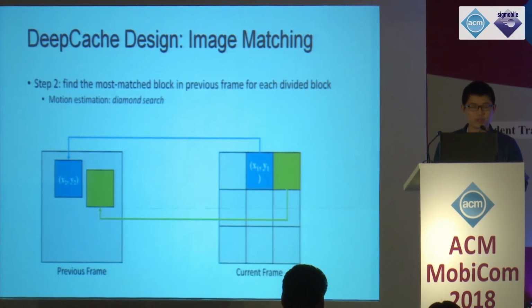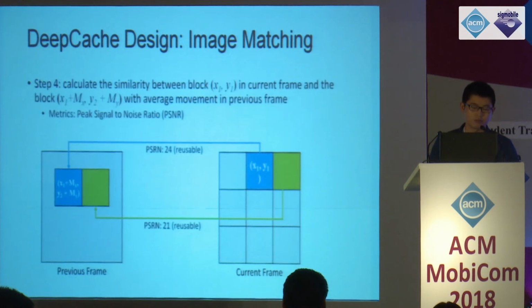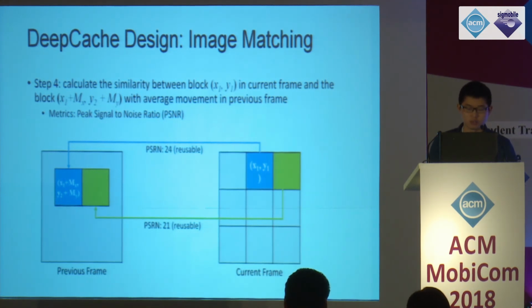Here we empirically choose diamond search as the algorithm to identify the most matched block. Then we calculate the average movement between each block in the current frame and the corresponding most matched block in the previous frame. This average movement can be regarded as the movement of the whole image. We then calculate the similarity between each block in the current frame and the corresponding block, shifted by the average movement we just calculated, in the previous frame. If the similarity is larger than a threshold, we treat those two blocks as reusable. Here we use peak signal to noise ratio as the metric to measure similarity. And the threshold used here is configurable with a default of 20.